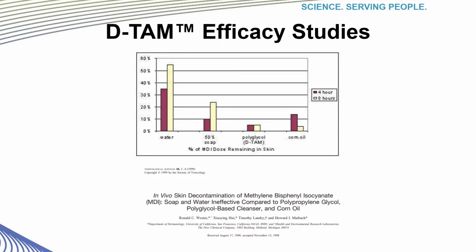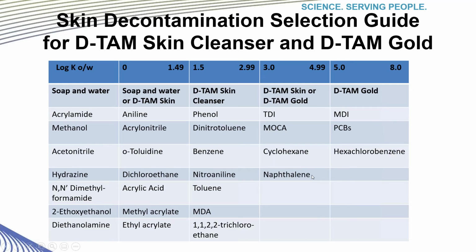This is because MDI is closer to being insoluble than it is to being soluble in water. And this is all related to the solubility that I've been talking about with the DTAM products. So we have put together a skin decontamination selection guide for DTAM Skin Cleanser and DTAM Gold. I would like to talk about this guide.